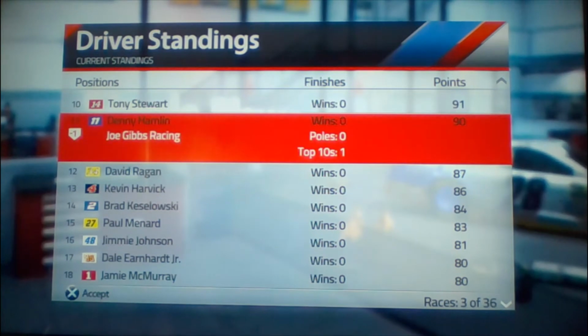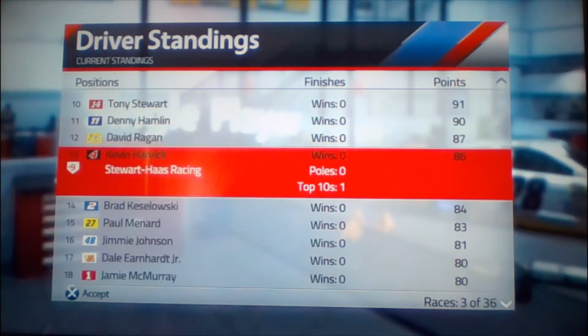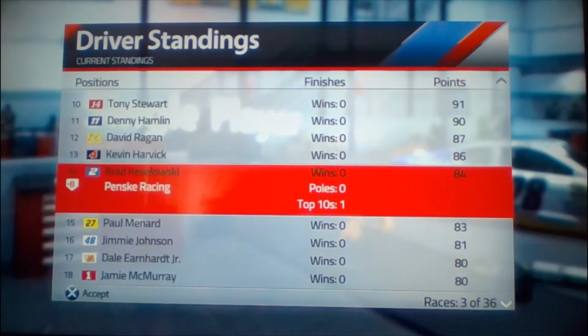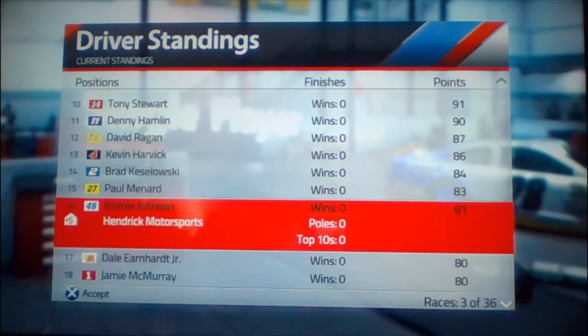11th place, Denny Hamlin, he drops 1 spot. David Reagan is 12th, he drops 4 spots. Kevin Harvick is 13th, he dropped 9 spots. Brad Keselowski's 14th, he dropped 8 spots. Paul Menard's in 15th, he dropped 1 spot. In 16th, Jimmy Johnson, up 5 spots from 21st in points.